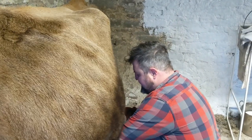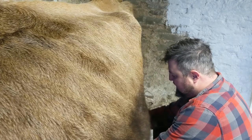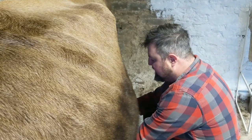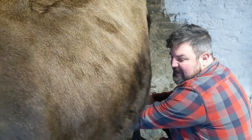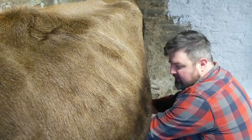So how is milking a cow different from milking the goat? It's fairly similar apart from the size of the beast. And the behavior. We were very spoiled with Dasha. Dasha is a very, very good goat. The only thing is, the cow never really kicks the bucket over, but she shuffles a lot, so we have to shuffle along with her.